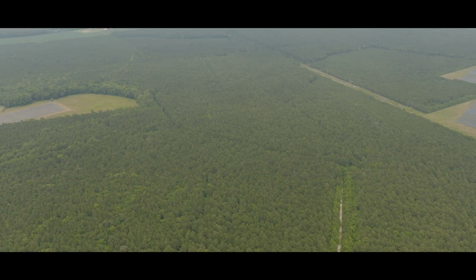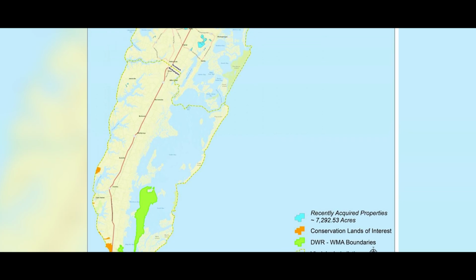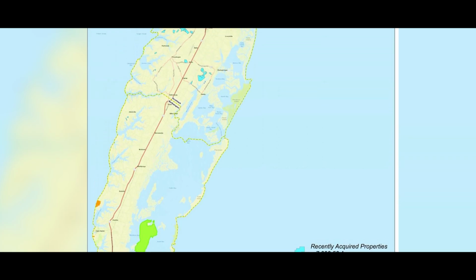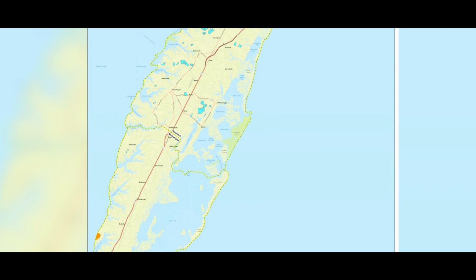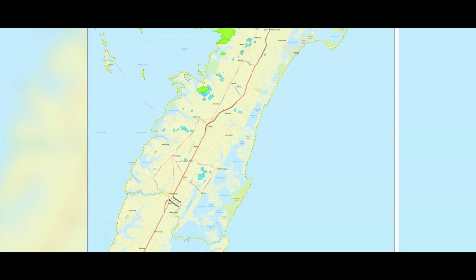And so that made doing this project particularly important to make sure that that continuity of management on a large scale could continue. This particular acquisition, I think in my over 35 years at the Department of Wildlife Resources, is one of the most important that I've ever been involved in. We're conserving almost 8,600 acres of habitat here on Virginia's Eastern Shore. This is a hemispherically important place for wildlife.